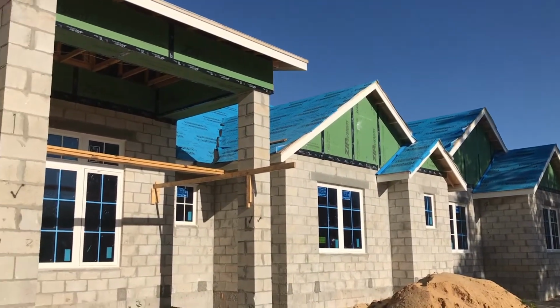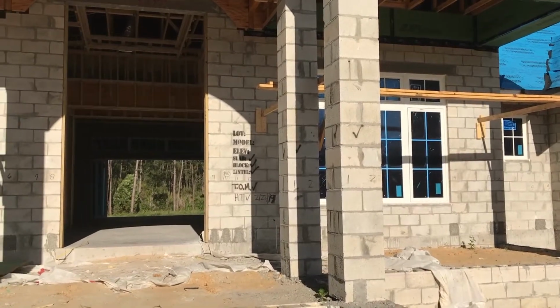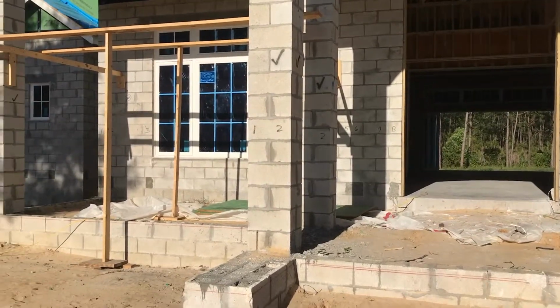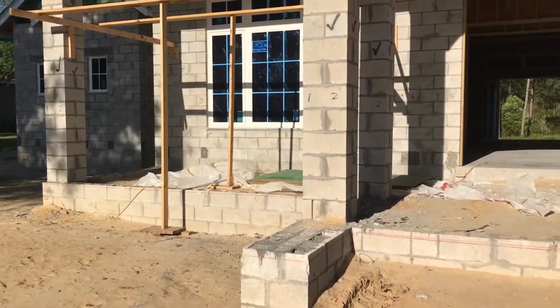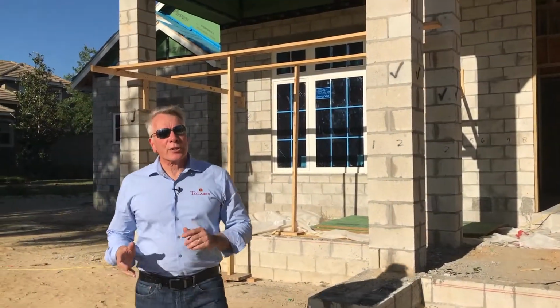You'll notice check marks. Those are part of our quality control here at Tolaris Homes. And the little squares of concrete that you see at the bottom of each wall, they are actually poured solid cells that go beside every window, door opening throughout the house. They're inspector pours, and they're done to make sure that concrete is gone from the header all the way down to the footer. That's part of what's happening here at Tolaris Homes on this job.